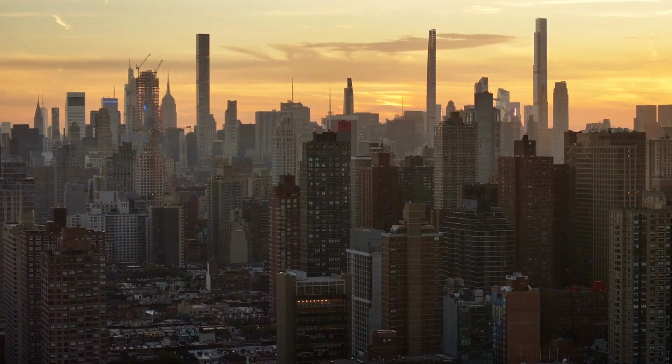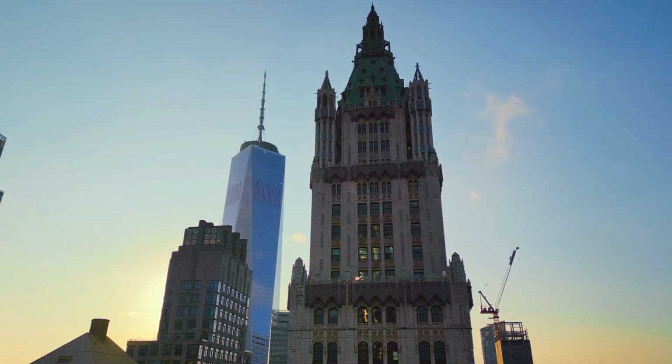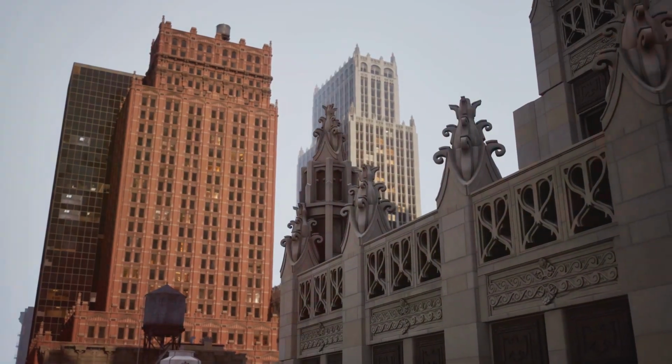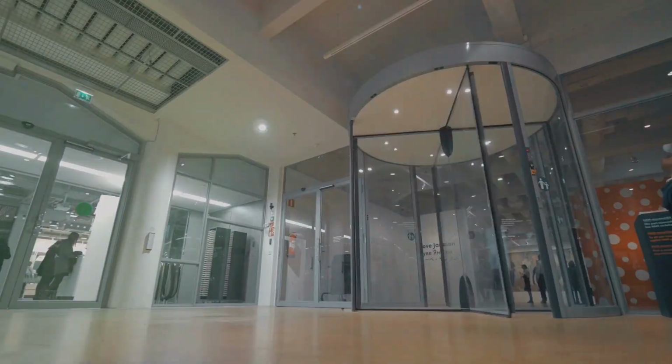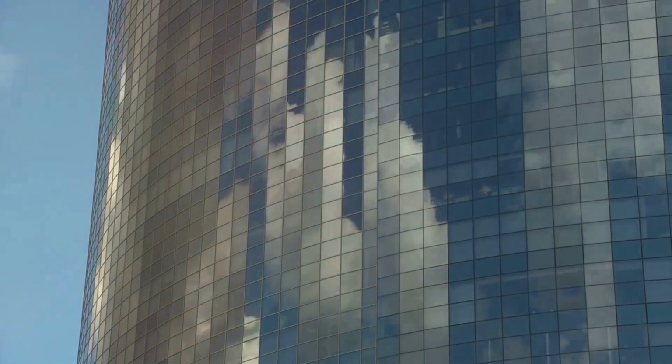Modernism, a new vision for a new world. After World War II, a new architectural style emerged: Modernism. This movement rejected ornamentation and embraced simplicity, functionality, and clean lines. Buildings were seen as machines for living. Glass and steel were the materials of choice, creating structures that were both elegant and efficient.